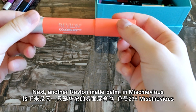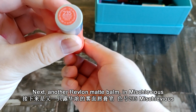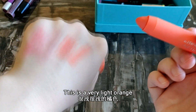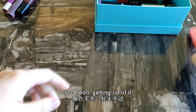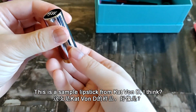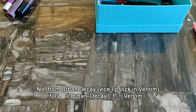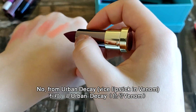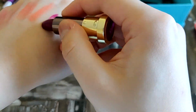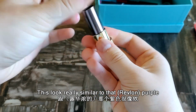Next, another Revlon matte balm in Mischievous. Yeah, this is a very light orange, too neon. Get rid of it. And this is a sample lipstick from Kat Von D, I think. No, from Urban Decay. Oh, this looks really similar to that purple.